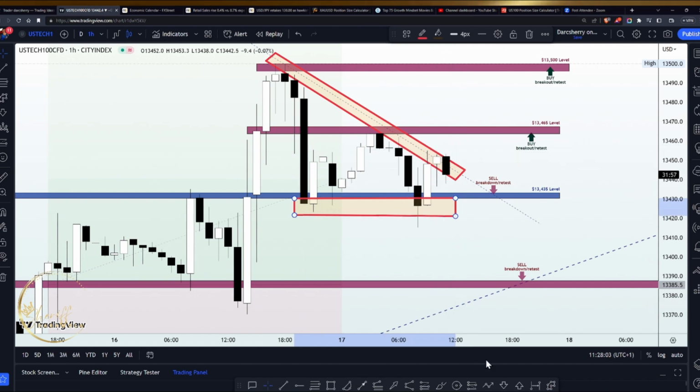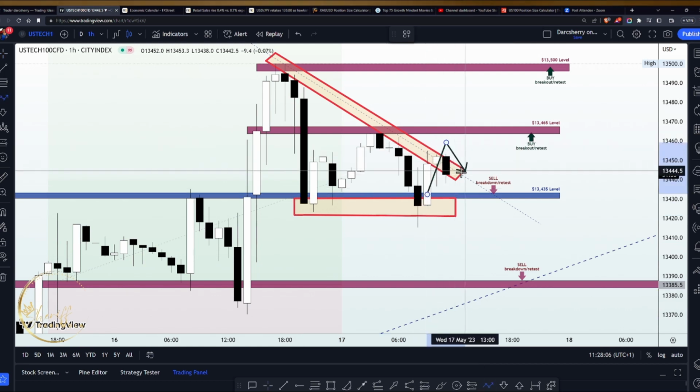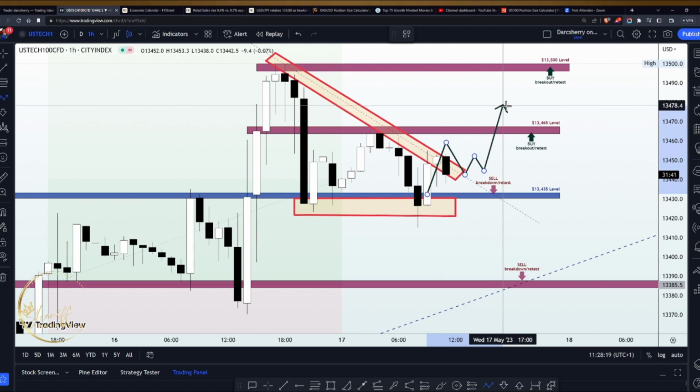So if this trend line is broken to the upside, then at this point we want to be looking out for buying opportunity so that we can maximize the potential of this move to the upside. So what this simply means is that we would have had the privilege of joining the bullish momentum even before the breakout of the neckline at 13,465 happens. So a breakout retest of this trend line will welcome buying opportunity.